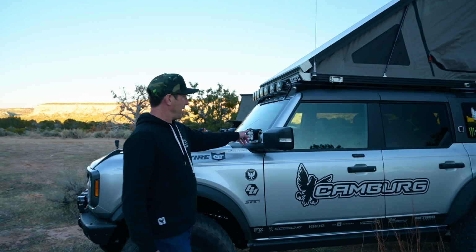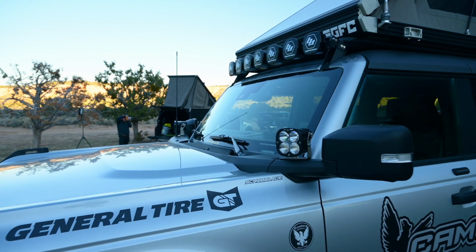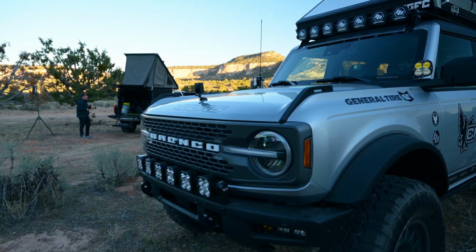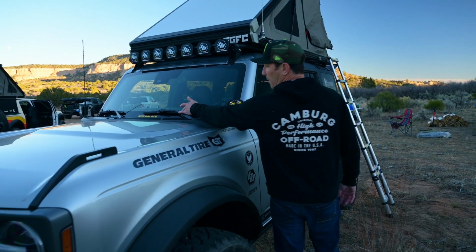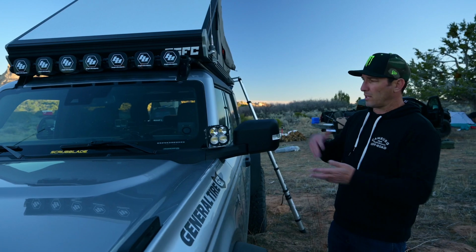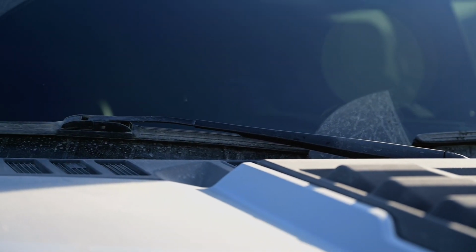So we did some XL80 Pros up here on the A-pillars. We did the Sport bar up on top and we have the Sport bar down on the bottom. These are the linkable lights. We also have the Bronco fog pocket kit, which comes with the ambers and the 2 clears. We installed scrub blade wipers on the front. These scrub blade wipers, they have little bumps on them that scrub everything off, and they're dual bladed, which is nice.